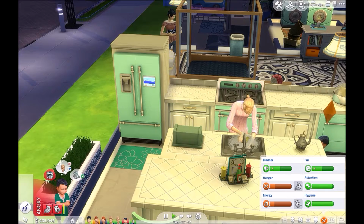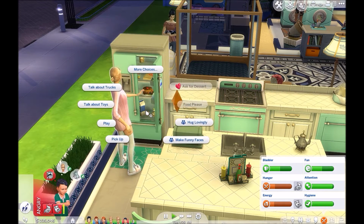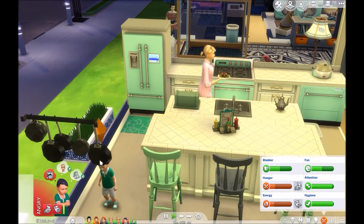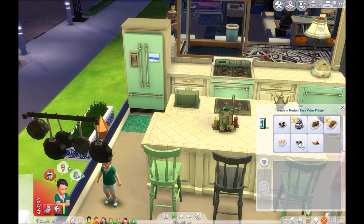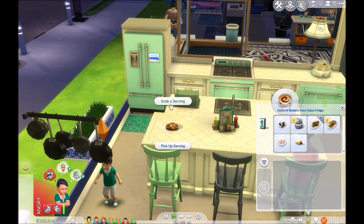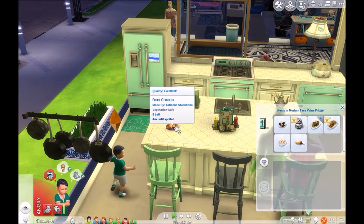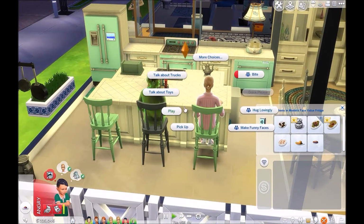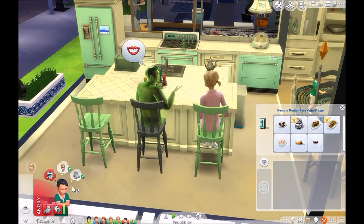Talk to stuffed animal. Yeah, you can do that. Be funny to Violet. Sure. Be funny. Can you get leftovers? Really? Get leftovers? No, you can't. I didn't think so. I don't know why it gave me that option, but it did. Can you eat that? Grab a serving of that. What is that? Ooh, fruit cobbler. Yum. That sounds really good. And then you can be funny to... make a funny face. Yeah.